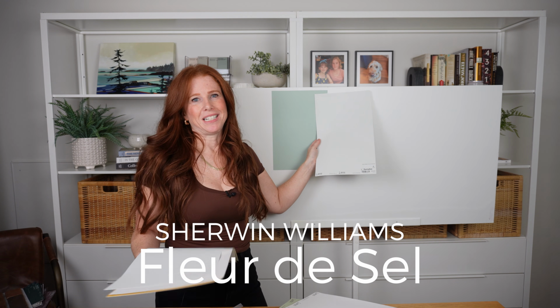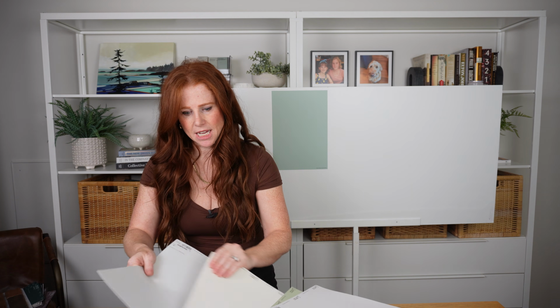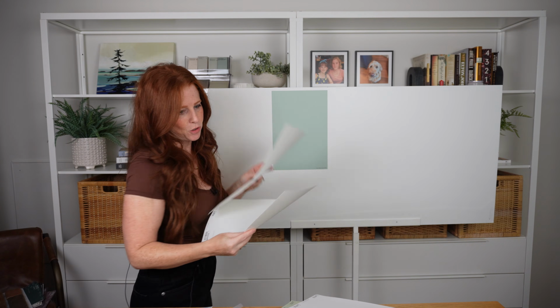Pretty, but you know, I keep going back to Downy and Creamy. Here, let's compare. And you can decide. Creamy, Fleur de Sel. It's personal preference, but you should listen to the redhead.